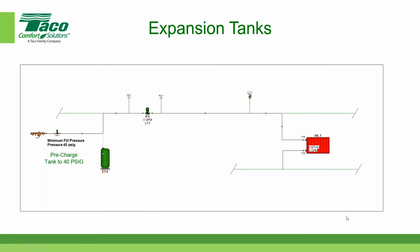Oh, okay. You do that with the fill valve. So over here on the left side, I think I understand the question now, Brett. The minimum pressure or the fill pressure is going to be the same as the tank pre-charge pressure, as it is the fill pressure at the pressure regulating valve. Typically you have a pressure regulating valve. In this case, the pressure regulating valve is connected to the same pipe that the expansion tank is, and they're all at the same elevation. So you would pre-charge the system to 40 pounds by setting the pressure on the pressure regulating valve to 40 pounds, 40 PSIG.